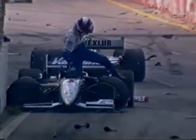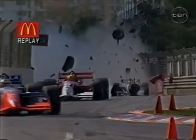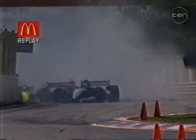Now, I saw Paul Tracy in trouble too. There is debris everywhere. This is going to mean a major delay. A major delay. Parker Johnstone has been in and out. What has happened here? Whoa. Oh, there's something big going on here that we haven't seen yet, because there is debris and wheels from somebody else's car. Who is... Oh, is that Christian Fittipaldi? Well, there is a serious crash.